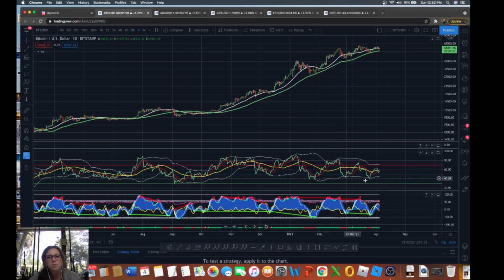On the daily time frame, we had bullish divergence and a reset on the daily, and that is what caused this push up. So that was a really good buy signal right there for a long.